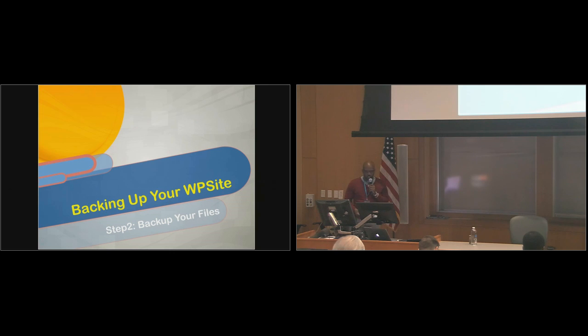To do that, you use an FTP program. The most popular open source free one is FileZilla. And this is a quick overview. You would FTP into your server and download your files.